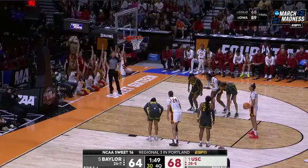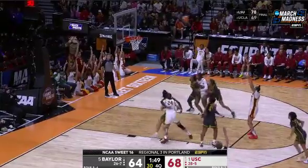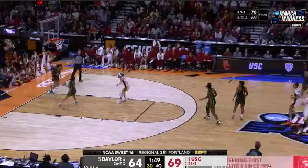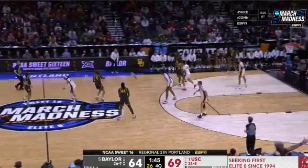The 1 seeds, South Carolina, Texas, Iowa, all winners and all into the Elite 8. USC trying to join them. An 8-0 run, triggered by the defensive change to bring Williams in.